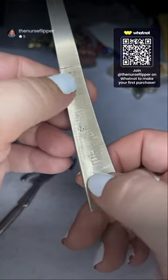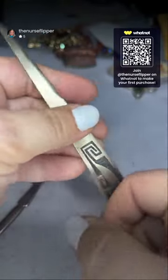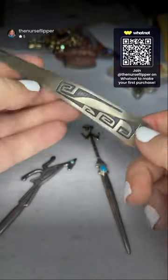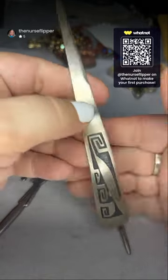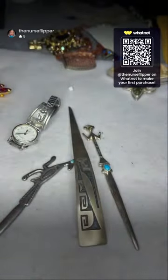This one is a Navajo. I would almost put money it's a Navajo. Really cool. I'd be willing to start this one at 50. This is all my new stuff that came in today.